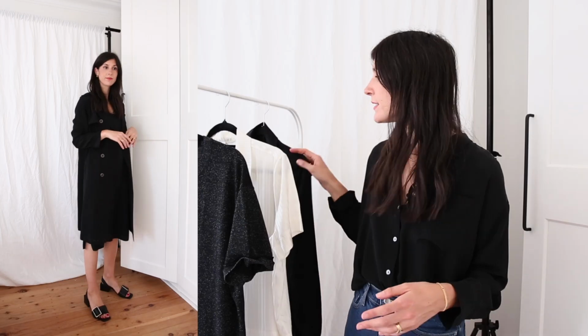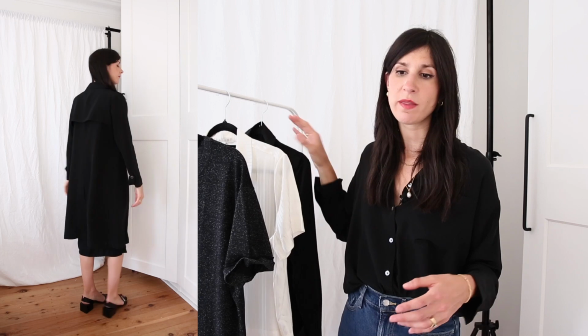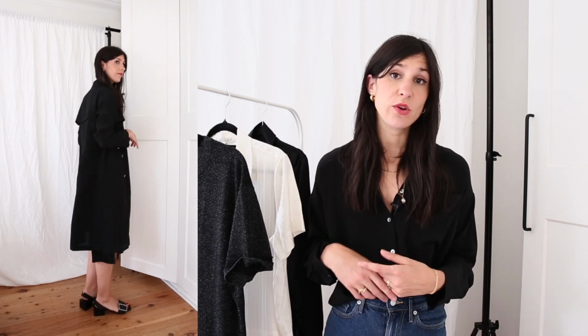The final outfit I wanted to talk through and tweak is a simple slip dress underneath this trench coat, and then with a pair of chunky sandals. So I've gone for quite delicate fabrics here, right? I'm wearing the silk dress with the silk trench coat, and I wanted to almost offset that with a chunky shoe, because that is definitely something you can do.